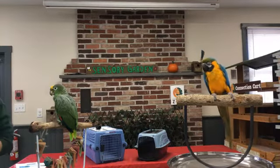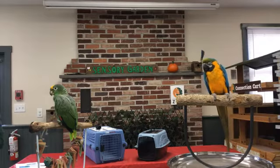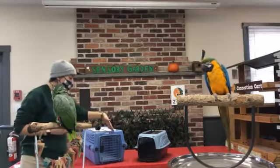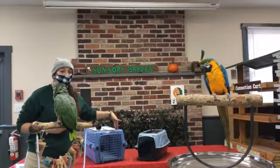Now, another thing that we're going to ask for, and this isn't necessarily winter related, but it absolutely does really help us with their care, is behind our birds right here, you're going to see medium and small size crates.